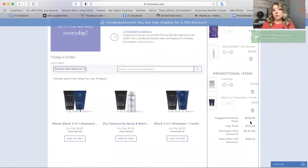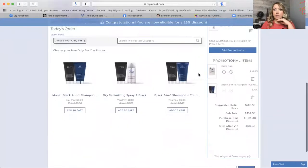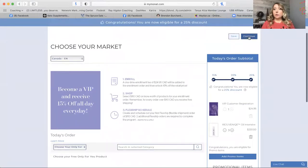And it's really cool. I love sending screenshots to people showing the value. Suggested retail price $350.95, and with the discounts, they're looking at $158.45. $200 off, just like that. How amazing. And up on top here, it also says you're now eligible for a 15% discount. Now, if I would add another oil, look what happens. You're $21 away from getting an additional 25% off. If I would make it 3 oils, that 25% clicks in, and look what happens. $608 value for $312. So the additional purchase plus discounts kick in and make that third oil almost practically free. It's really amazing.